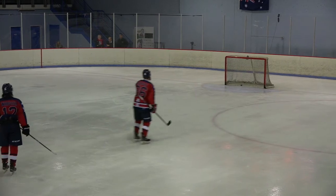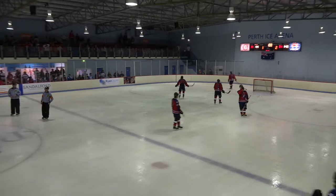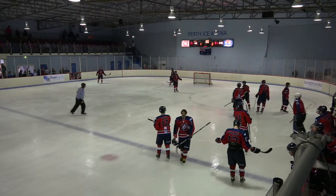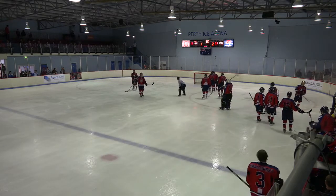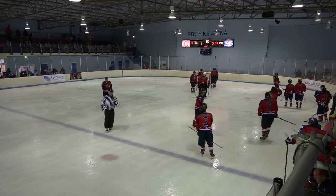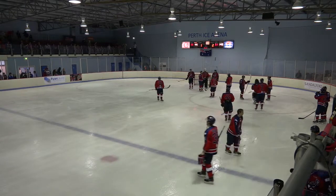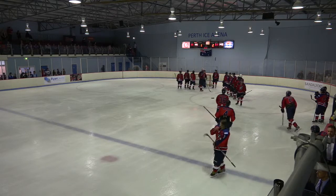Doesn't matter. The North Stars have come up with all 3 points in the game here. A 2-1 victory. 2 third-period goals. One off the stick of Scott Swiston, a snipe from the dot, and the other one, a rebound chipped in by Tim Stanger. And the North Stars take 5 points away from the opening weekend of the Australian Ice Hockey League season by defeating the Perth Thunder 2-1 after a 3-2 shootout victory last night.